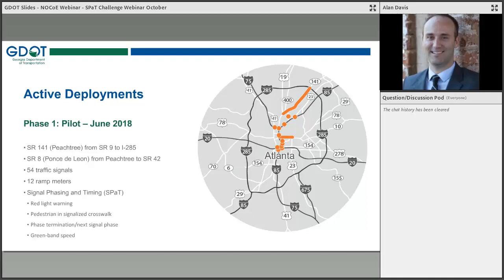We really targeted 4 applications that I'll talk a little bit more about later on. The first was red light warning, basically alerting you that you were not going to clear the intersection or were approaching a red light based on your trajectory. Second, pedestrian signalized crosswalk. Basically the idea here was to provide an alert to a vehicle that there was an activation of a pedestrian in an adjacent sidewalk. Nothing fancy beyond that, no automated detection or anything like that, but literally if there was a button pushed, an alert would appear within the vehicle.